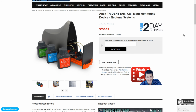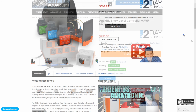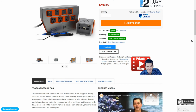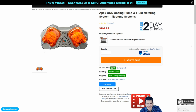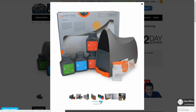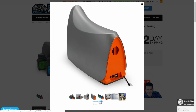The Neptune Trident went on sale in the States this month, and unusually for a Neptune product, to me it looks like a bit of a bargain. It'll set you back $600 if you're lucky enough to get your hands on one, and you'll also need an Apex setup too, the cheapest of which is $500. If you add a DOS dosing unit for $300, that brings the total to $1,400, which will enable you to automatically test and control alkalinity, calcium and magnesium.